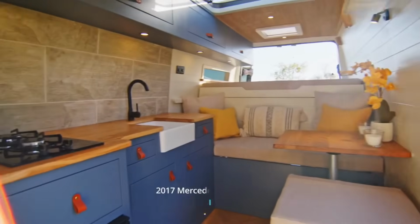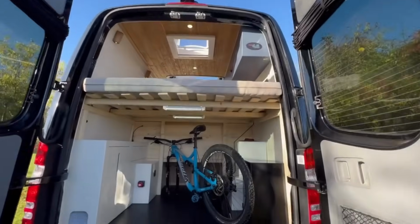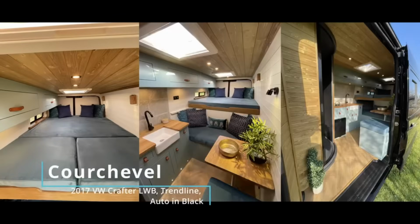VW Crafter luxury campervans start at $133,390 before on-road charges in 3 models. The VW Crafter luxury campervan will make your outback, seaside, or city trip unforgettable.